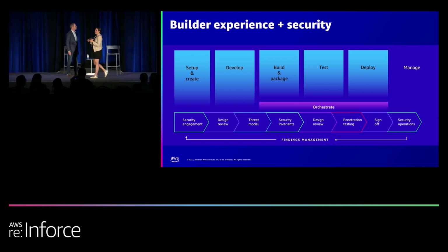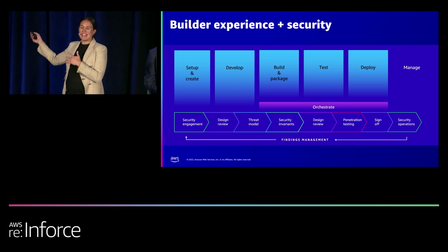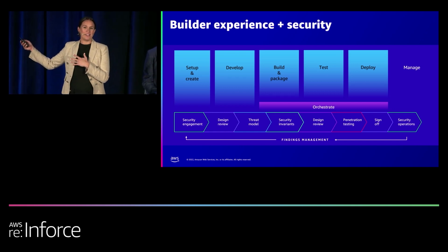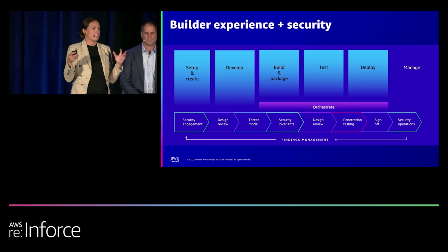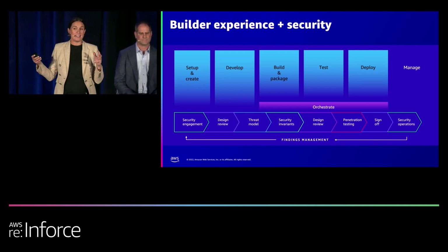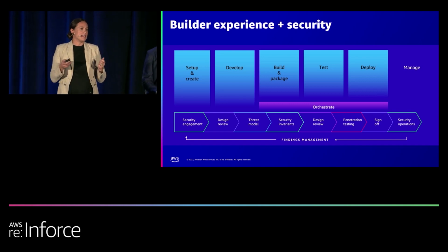And what I mean by that is not for you to come in here today, look at the screen, take this general builder lifecycle and say, okay, we're going to embed our security processes into this builder lifecycle. Yes, I want you to think about how you can incorporate them into it. But the first step is really deeply understanding how your builders within your organization build. Where do they start?